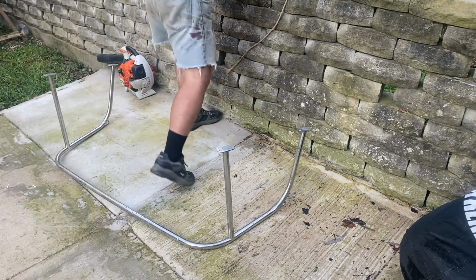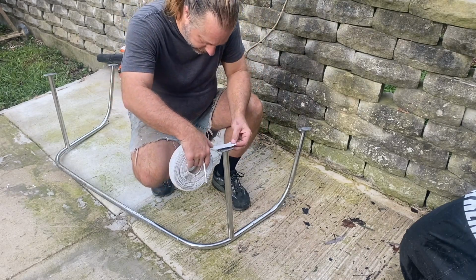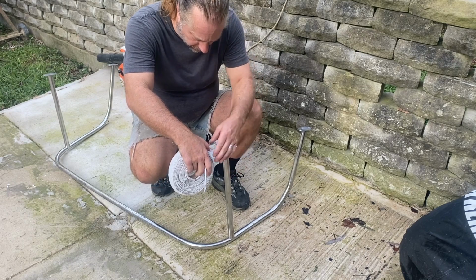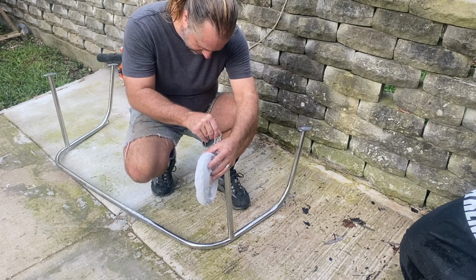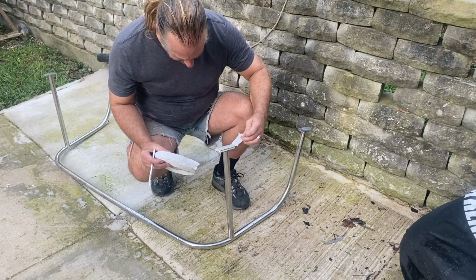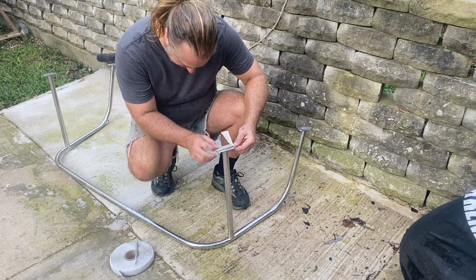So the next step in the process for the rear stern rail is good old butyl tape. I have to say I like butyl tape better than I do caulk, because it's not as messy. When it squishes out, I can go back with a razor knife and trim it off. Definitely like butyl tape. So, make sure we get it lined up just right and squish it.